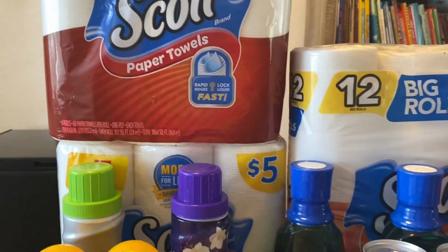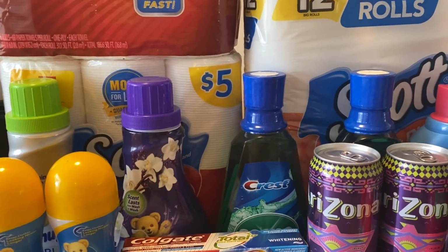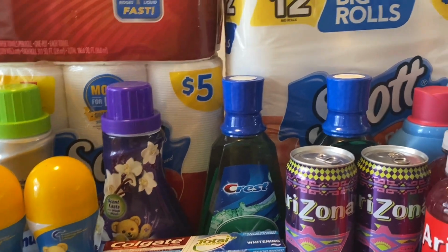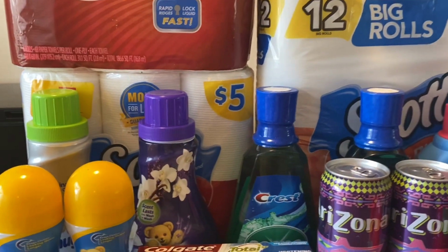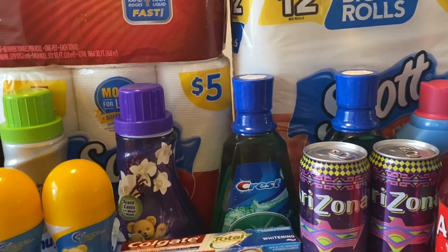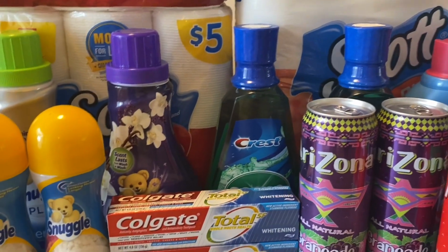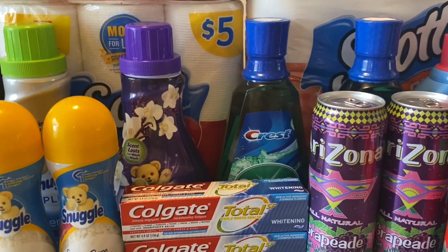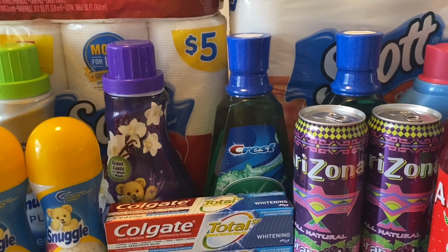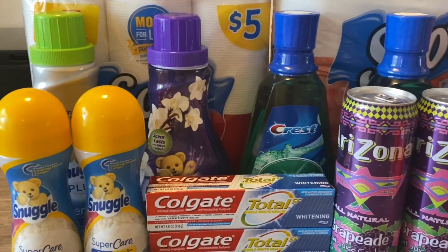And then for the Scott paper towels and the toilet paper, these are regularly priced at Walgreens at $5. There is a 125 IVC coupon that you can use. For me, I clipped the IVC coupon to my account. That way I didn't have to use the book. But if you would like to use the book, you can use the coupon savings book. So you will purchase one at $5 when you use that 125 IVC coupon. It'll bring your total down to just $3.75. So for every 2 that you purchase, your total will be $7.50.